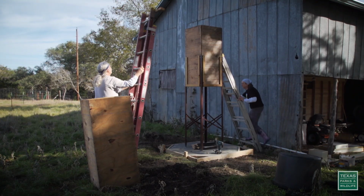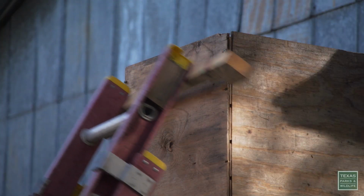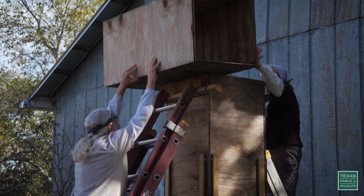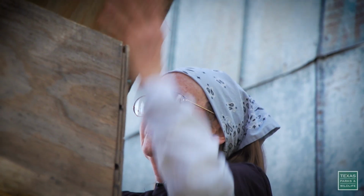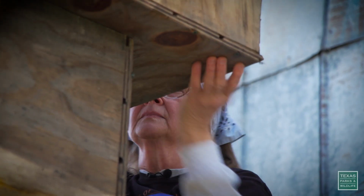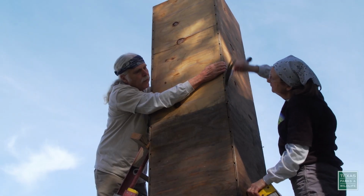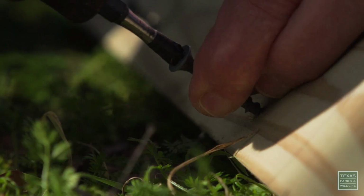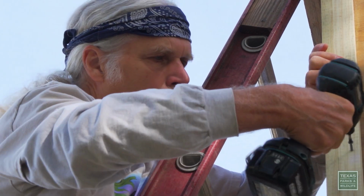Okay. That's the hardest part of the tower's construction, just being on top of the ladder with that big old section up there. Paul and I have built so many towers together, we very seldom even speak while we're constructing. Kind of a dance. That's it. We're in. I'm always so glad when that's over. But now it's a piece of cake. Everything's pre-cut, ready to put up. From this point forward, it'll go pretty quick.